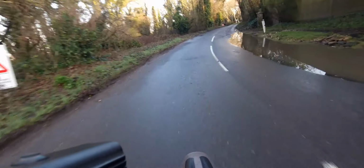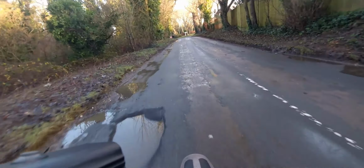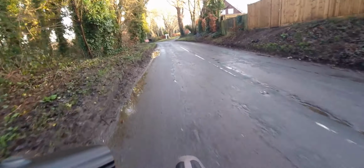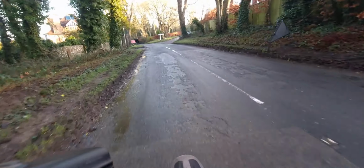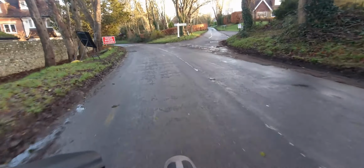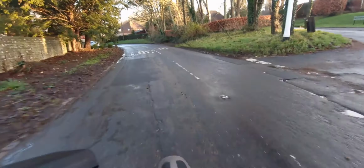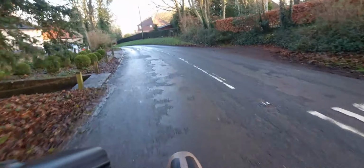They're indicating there's a flood down here. It's saying road closed. Now, do I take the gamble and keep going for it, or do I have to go back down Eastbourne Hill? Road ahead closed. So, oh, that's where I need to go. Jevington, Wannock and Colgate.